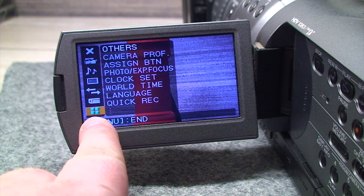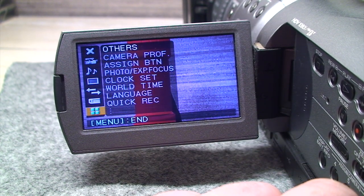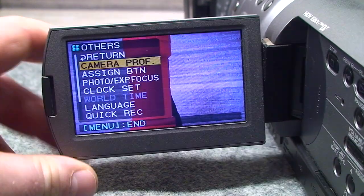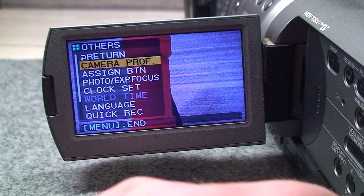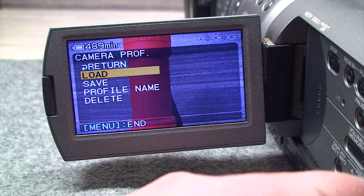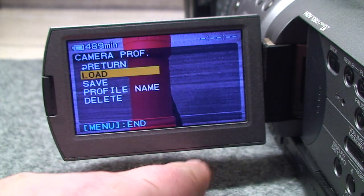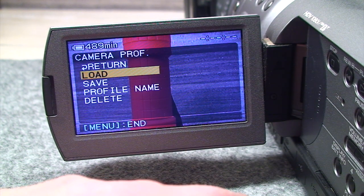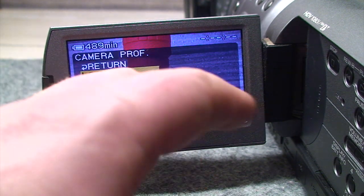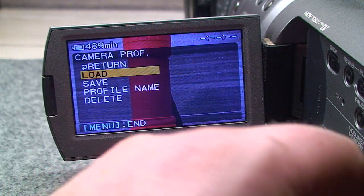Then coming down here is a more interesting menu that has some other stuff that you wouldn't find on other handycams. For example, this setting called Camera Prof, which means camera profiles, and you can save different configurations of the camera to profiles and then recall them if different people are using the camera, or maybe you have different situations, different settings that you want to use, different circumstances without having to start from square one.